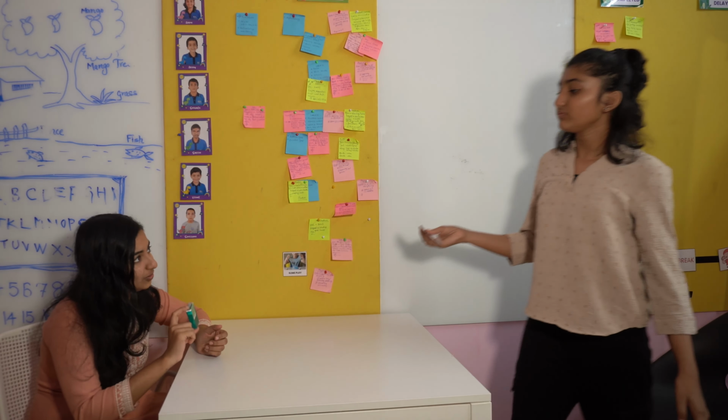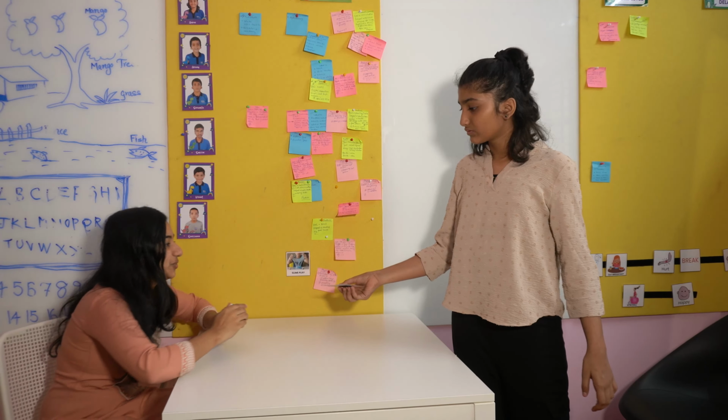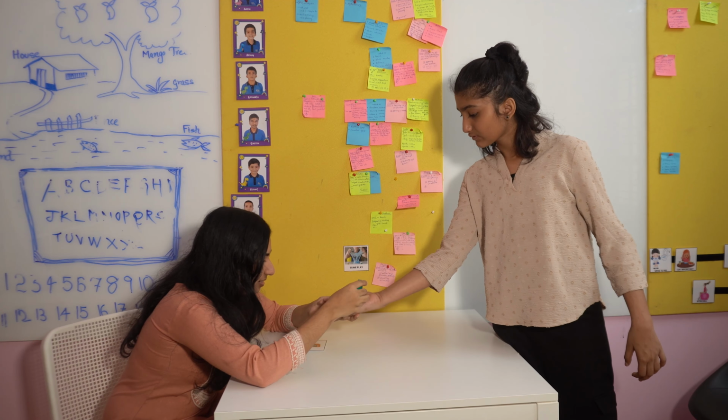PECS was originally developed in 1985. It is based on a 6-structured phase that gradually teaches users how to communicate, starting from simple picture exchange to building full sentences. And the best part is, it is entirely adaptable to each individual's unique needs and environment.